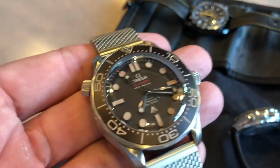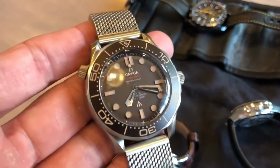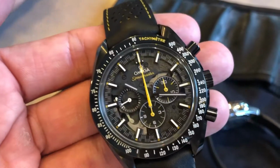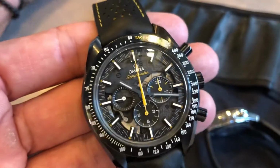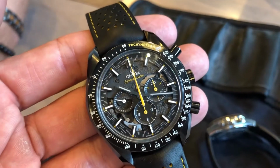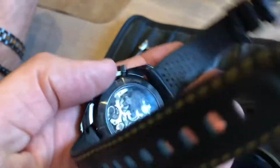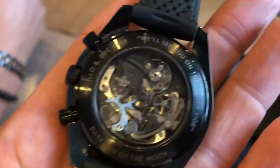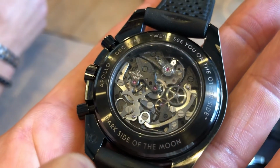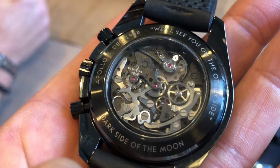And guys, here's the Omega Seamaster James Bond edition. Will that movie ever come out? Jeez. And you can tell this guy's an Omega fan with his Dark Side of the Moon Speedmaster. Beautiful watch. Wow, just really cool dial. A little bit of skeletonization there, and you flip it over and you just see that beautiful movement with the darker gears and drivetrain and everything than the normal Speedmaster. So neat.